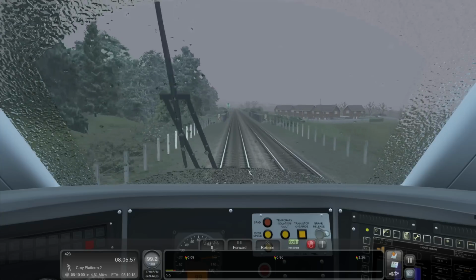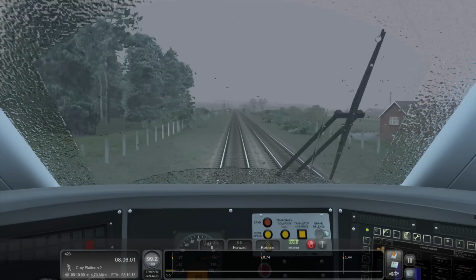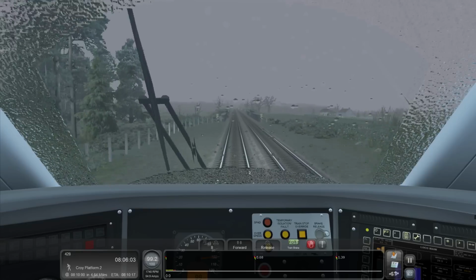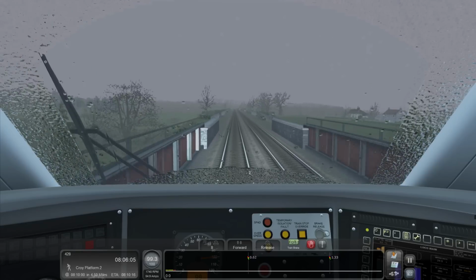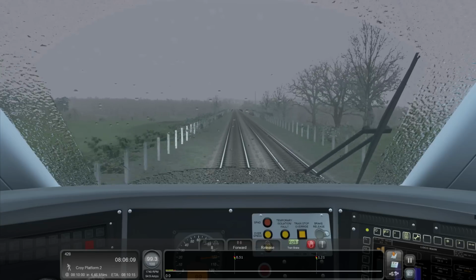Because we all know the 377 can do it in a certain amount of time. We know that. That was set 11 years ago this year, that record. So when I do that again this year, because I will do it again, I love doing that. It's always great fun to do a speed run of London to Brighton.